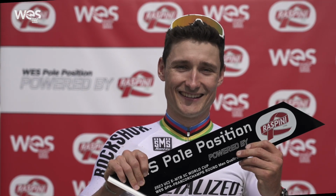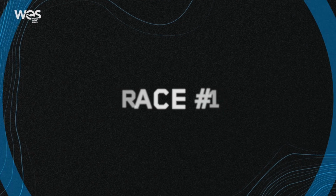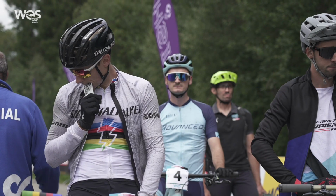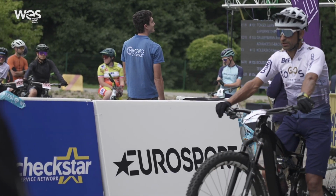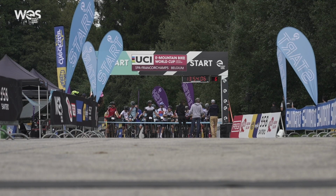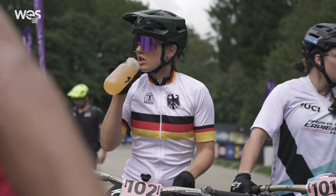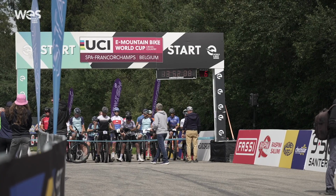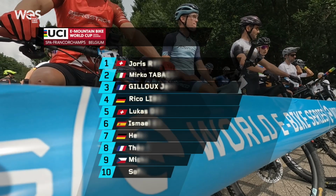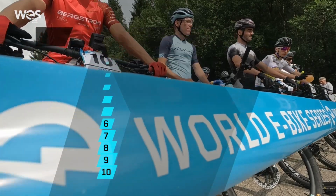Spa Francorchamps synonymous with speed. Here's our Raspini pole positions, Reef and Wiedenroth. On to race number 1. Last preparations on the start line. Pole position, Sophia Wiedenroth, the new German champions colours. As always, the men and women starting together in the World E-Bike Series. There's our starting grid. Reef at the top with Mirko Tabacchi of Italy in second place.